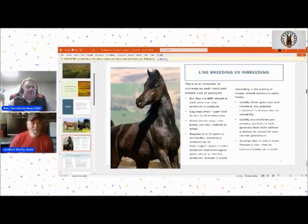So you're going to see loss of hybrid vigor, or loss of fertility, or what's called fecundity, the ability to be breedable. In other words, having a good ability to breed. Yeah, exactly. So as you lose fertility, you have to outcross to loosen up the gene pool.